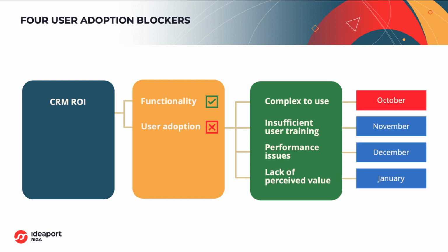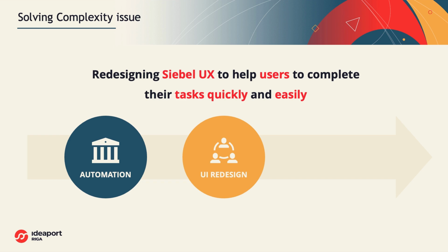In this series of Siebel UX webinars, we're addressing these four blockers. One blocker, one webinar. Stay tuned for updates on the next webinar, and the great news is that generative AI can help us in all four cases. Today, we are focusing on tackling the complexity issue, which is the main topic of Siebel UX improvement projects.